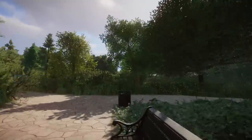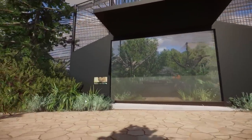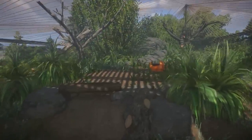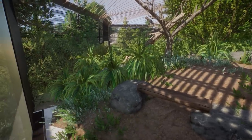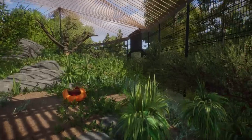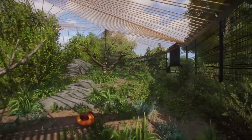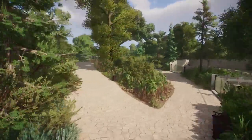This looks really good. And then we go around here, and then you have a different cat, isn't it? No, it's not. It's a puma cougar, right? Oh, look at that. Your foliage work is really so good. I really love this. I want to call it an aviary, but I can't. It's such a good big cage. What a beautiful, stunning building. Absolutely amazing. Absolutely love this.